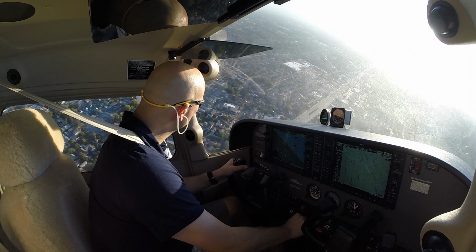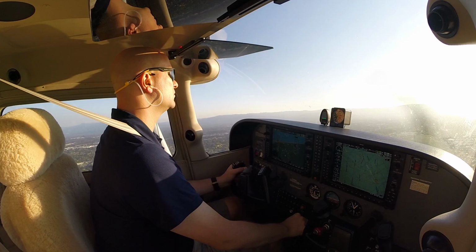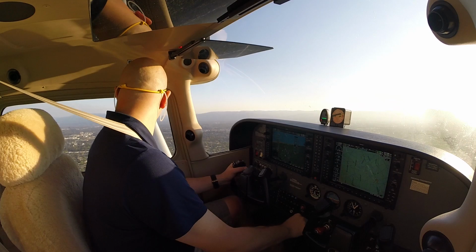Tower, Cessna 739 Hotel Echo, 2400. Cessna 739 Hotel Echo, San Jose Tower, altimeter 2989, cross San Jose midfield at or above your present altitude. Nina Hotel Echo, roger.